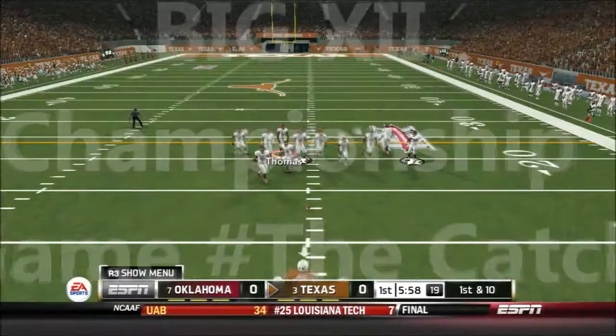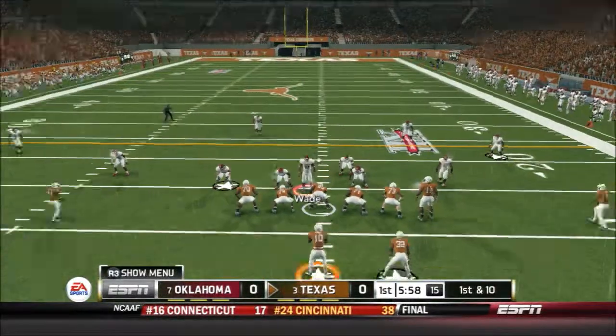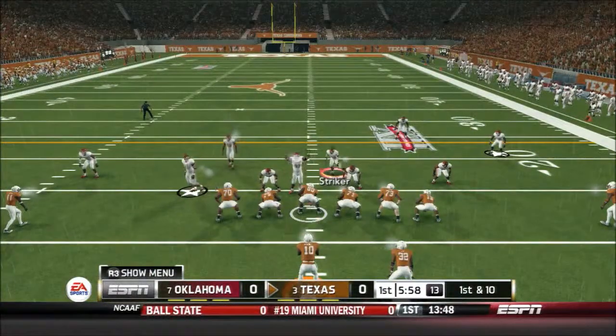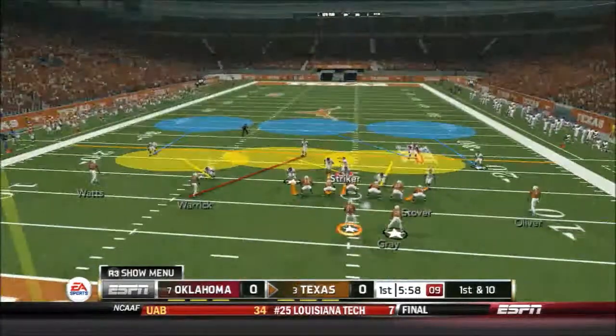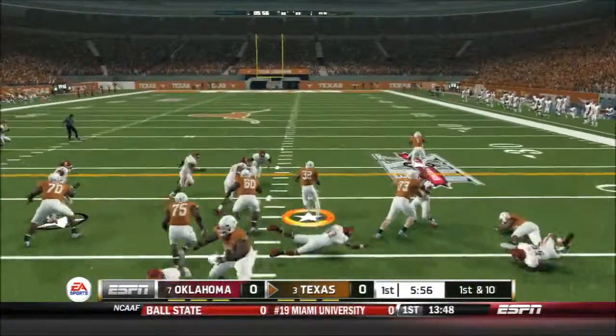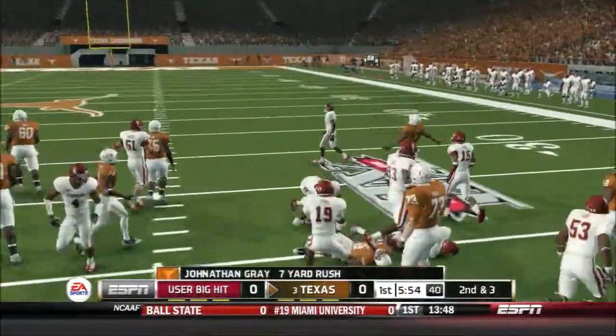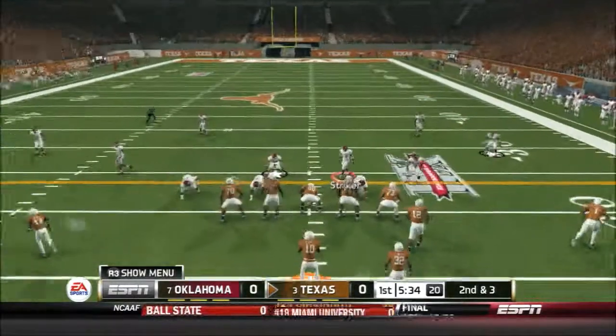So let's see what the offense can do as they come out onto the field. Tackled after a decent run up the gut. And they're going to need about 3 yards to pick up the first down.